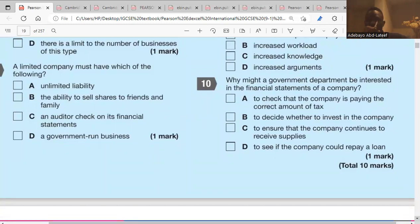Why might a government department be interested in the financial statement of a company? So why would government have interest in the financial statement of your business? To check that the company is paying the correct amount of tax. Decide whether to invest in the company. Ensure that the company continues to receive supply. D. To see that if the company is no. It's A. Why do they have interest in your financial statement?